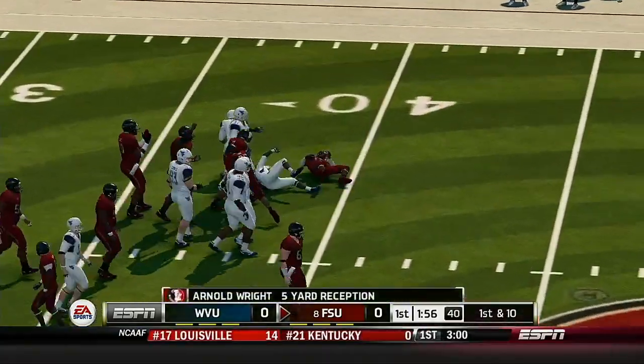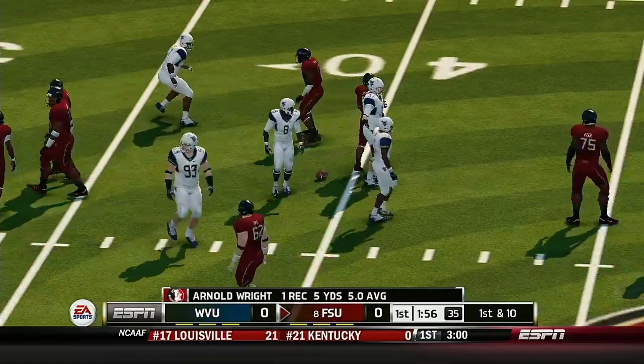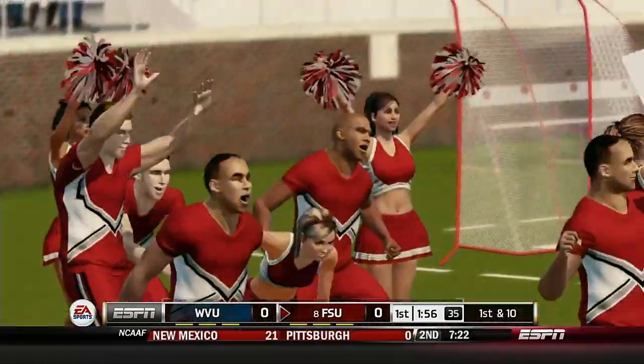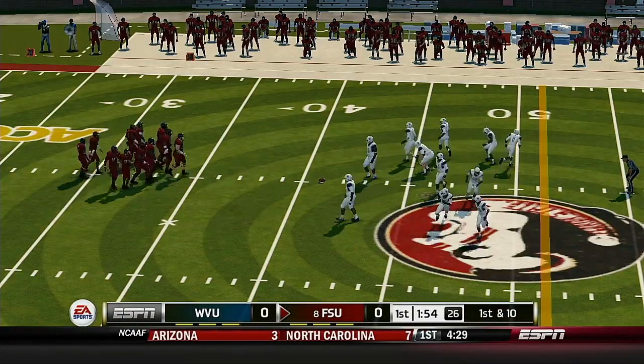Fires out to his receiver. They'll bring him down at the 41. Right. Picks up around 5 yards with that catch, and that'll keep the chain gang moving. Now, this is a good job by the wide receiver of making sure he was beyond the first down marker and then hanging on to that pass.